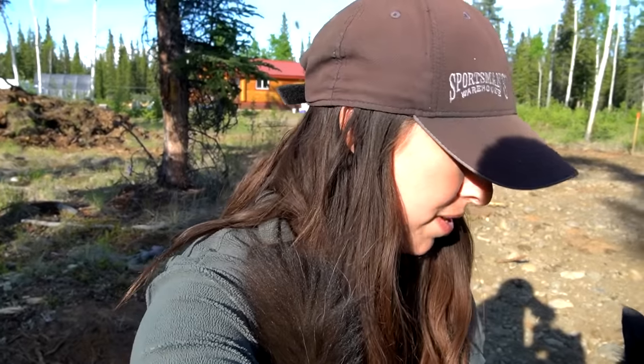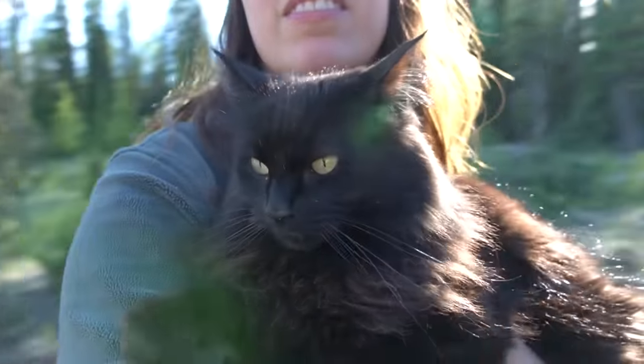The gravel pit is super deep at this point. I can't even see Eric working, and he's doing an awesome job. Everything's going great. I think he is almost done out here. Lots of bugs, puppy.